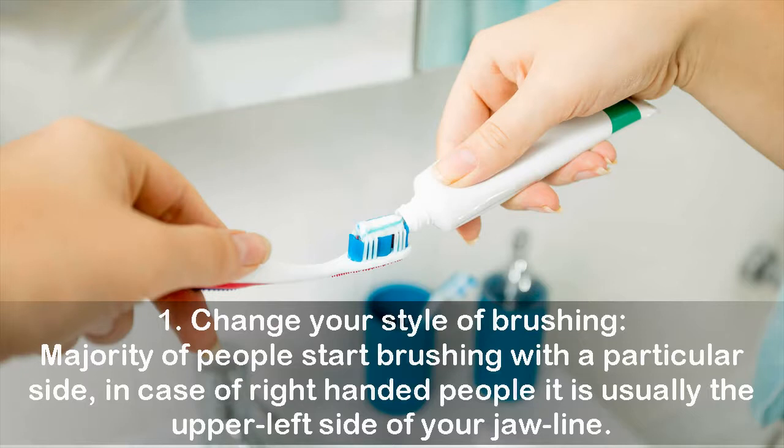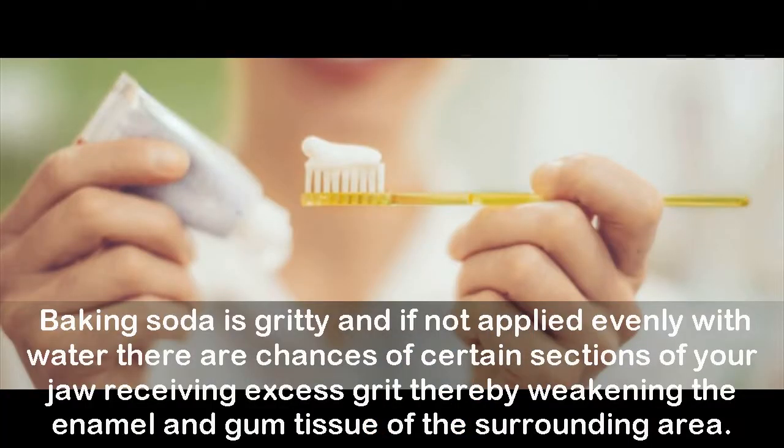In case of right-handed people, it is usually the upper left side of your jawline. Baking soda is gritty, and if not applied evenly with water, there are chances of certain sections of your jaw receiving excess grit, thereby weakening the enamel and gum tissue of the surrounding area.